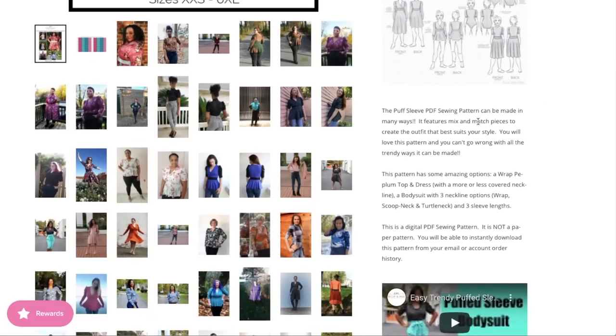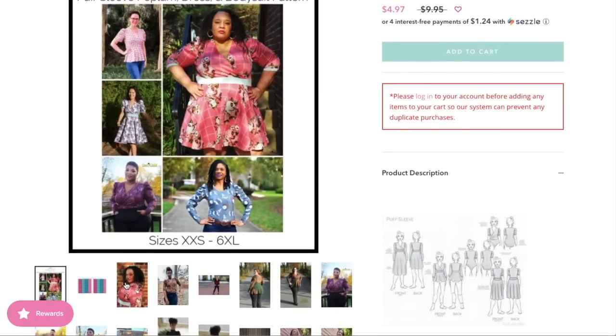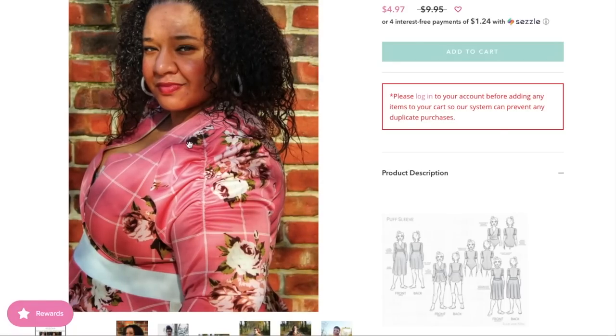All right, so amazing options. A wrap peplum top and dress with more or less covered neckline. I don't know what that means. A bodysuit with three neckline options, wrap, scoop, and turtleneck, and three sleeve lengths. Okay, let's get into it.